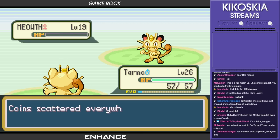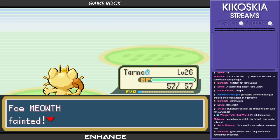And there we go. While Gyarados may not be a dragon type in the strictest sense, it does learn dragon moves naturally, so it is kind of still a dragon.